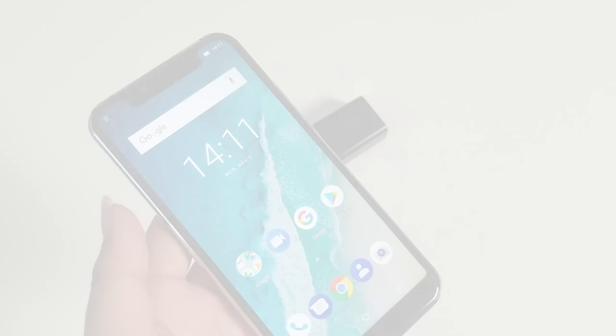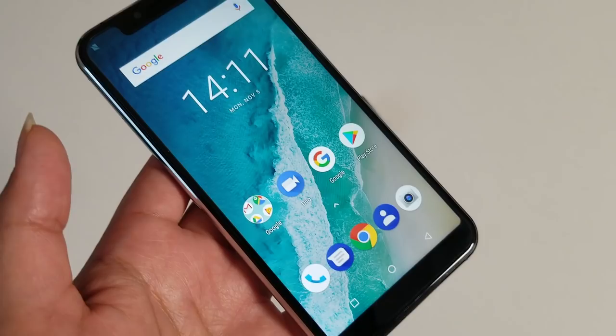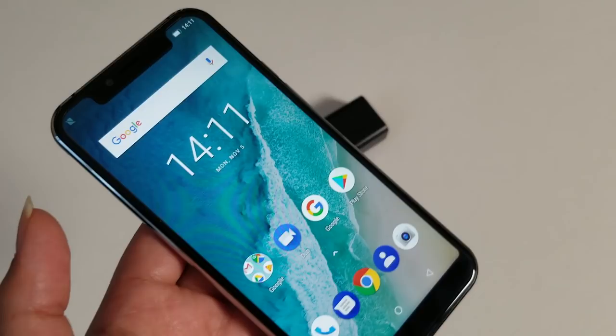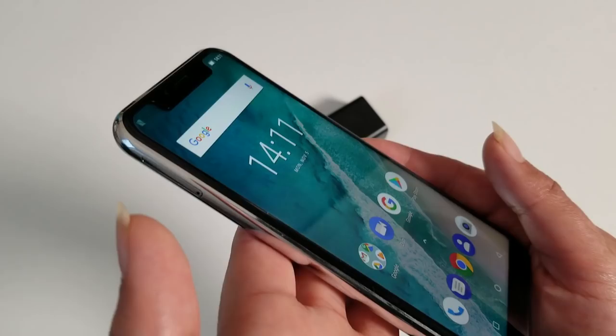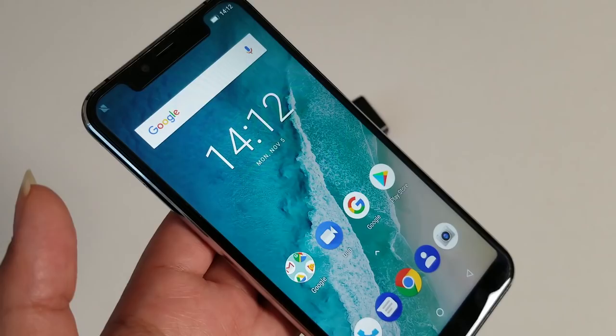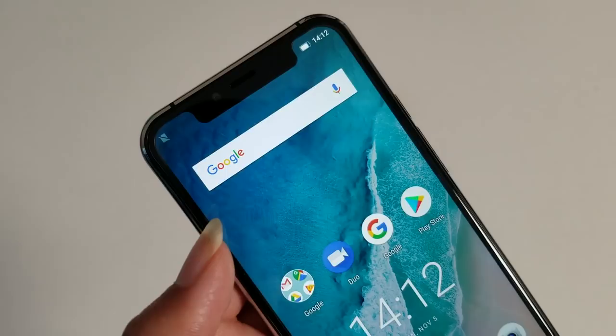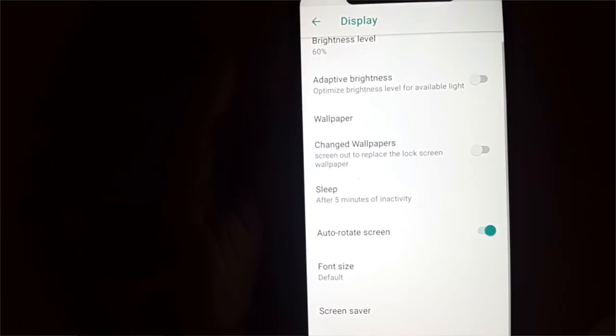We have a beautiful 5.85-inch IPS LCD screen with 275 pixels per inch. We have an 18:9 aspect ratio with a resolution of 720x1512 HD. The display is beautiful and bright with great contrast and viewing angles. We have a 2.5D curved glass screen which is capacitive and multi-touch. And guys, we also have the very controversial notch, which I personally don't mind.